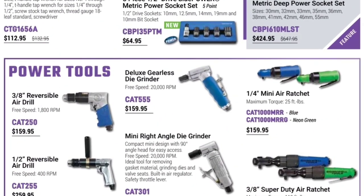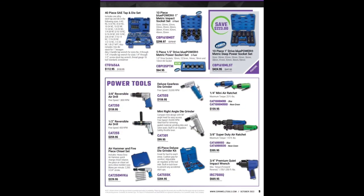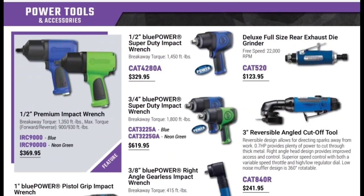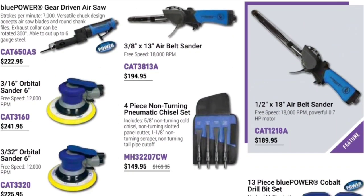We're going to blow by some air tools. What do we got here? 5-piece half inch drive metric power socket, $64.95. I'm sorry guys, I got into too much talking today, but that's how it goes on these flyers sometimes. I just want to get stuff out there.